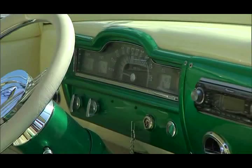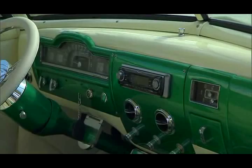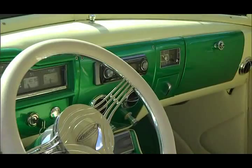Did you redo the gauges? Because they look so good. They look brand new. No. No kidding, that's original. Boy, your aunt must have really taken care of this baby. Yeah, she did pretty good. What would she think of it if she saw it now? I think she'd not think it was the same car.